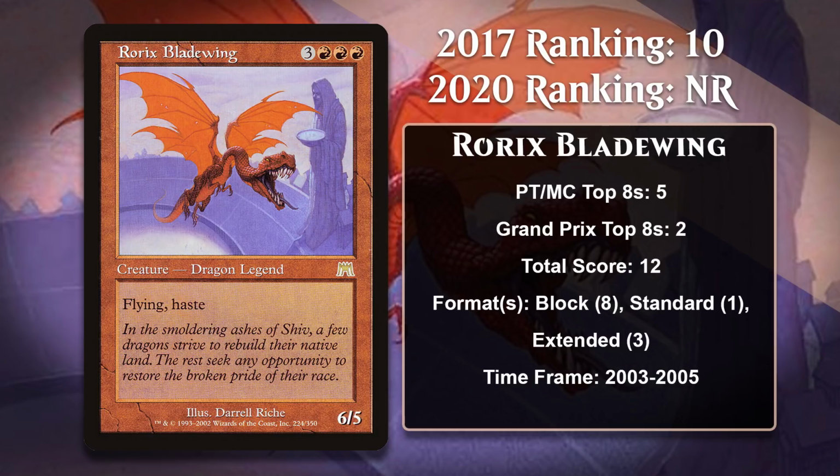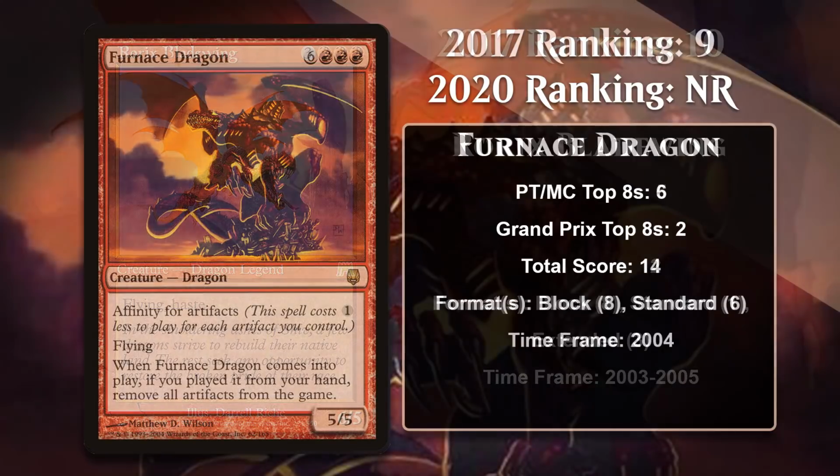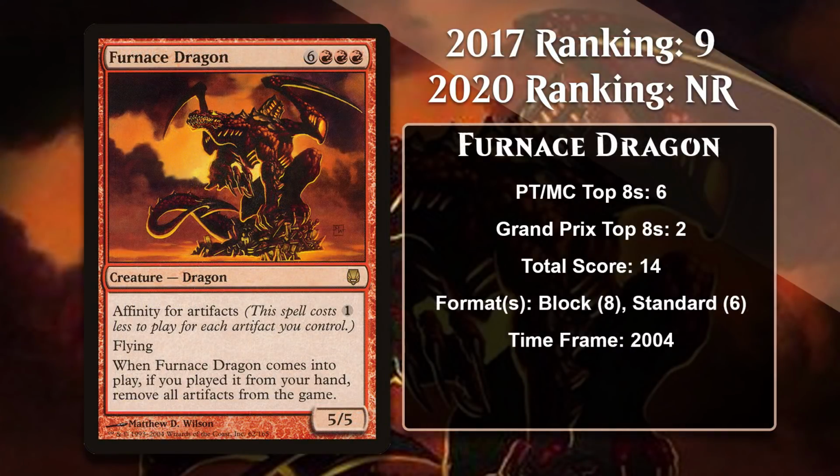Back in his day, Rorik's was a big scary beater who could quickly win the game in the air with a highly efficient hasty body. Creature power creep is a real thing though, and these days paying 6 mana for something like this usually isn't worth it. And it definitely isn't worth it in the Eternal formats, which is the only place you can play Rorik's Bladewing. Next, there's Furnace Dragon, who was number 9 on the last list.